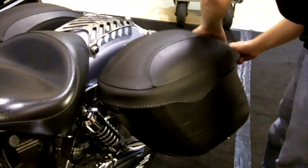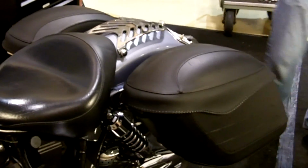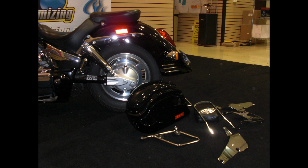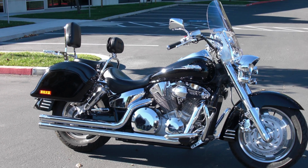If you've got those Mustang hard bags, pay attention. Later this year, you're going to see a matching top case to go with them. Great, exciting news we just heard from Mustang this last weekend. And then you've got National Cycle, who's been tried and true for years and years.